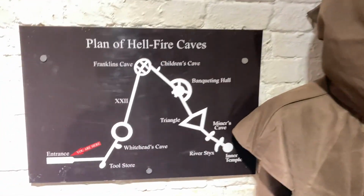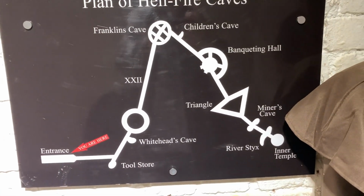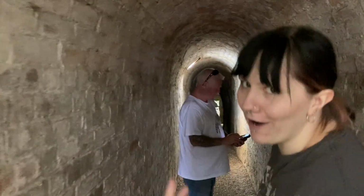And this is a quick map of the caves, just to give you some idea of the network. There are a series of tunnels and a series of caves, but we'll have a look as we go on. So it's not your average, just a hole in the ground. It's not, is it?